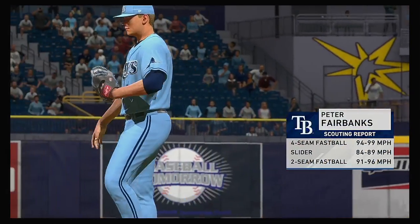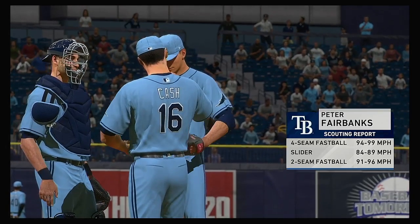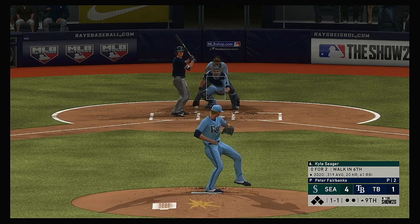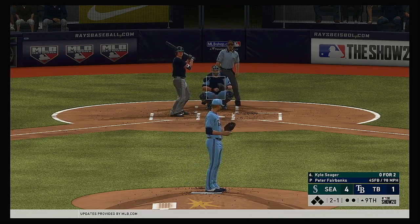Peter Fairbanks enters from the pen to start the ninth inning as he'll try to keep the score right where it is heading to the bottom of the ninth. Into the box, Kyle Seager. Fastball just missed above the zone.